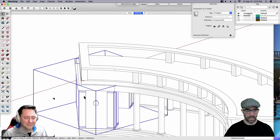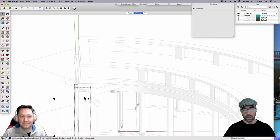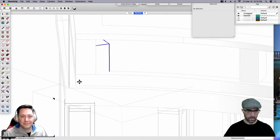I'd want to do the same thing here though, wouldn't I? I'd come into this. This is why we're kids, folks. Working with components is the way to go.